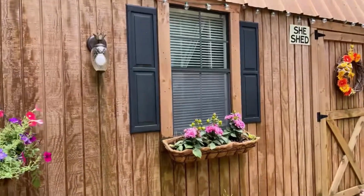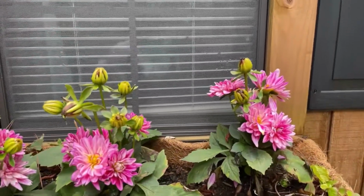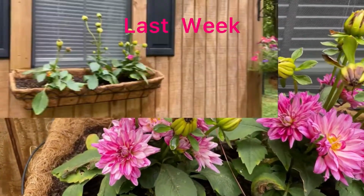But y'all, let me show y'all. I know I brought y'all out here last week. I think it was last week. I brought you to the she shed, and I showed y'all how those flowers hadn't bloomed out yet. But let me show you what they have done today. Well, actually, they bloomed probably like Friday they started blooming. But look at the color that they produced. So pretty. I'll have to insert y'all a picture of what they were looking like before they came out.